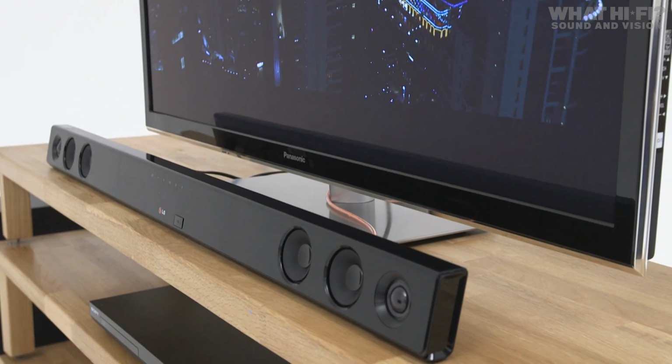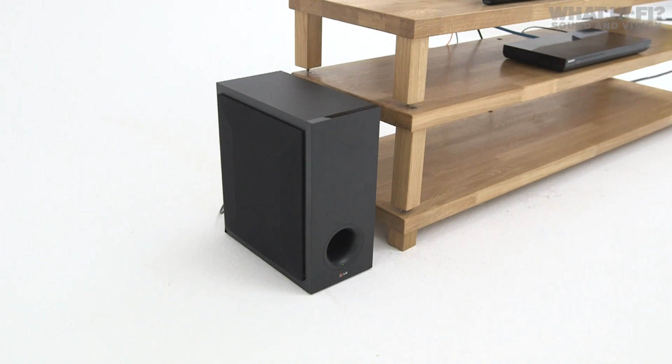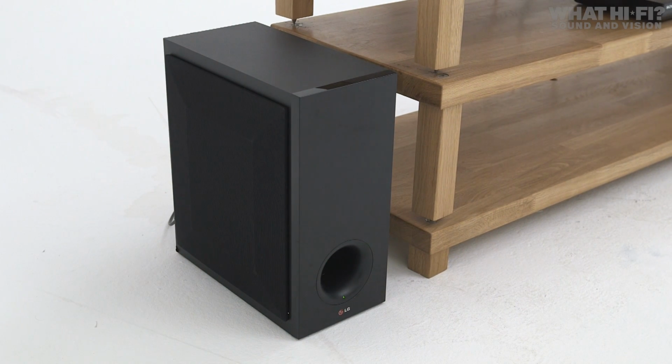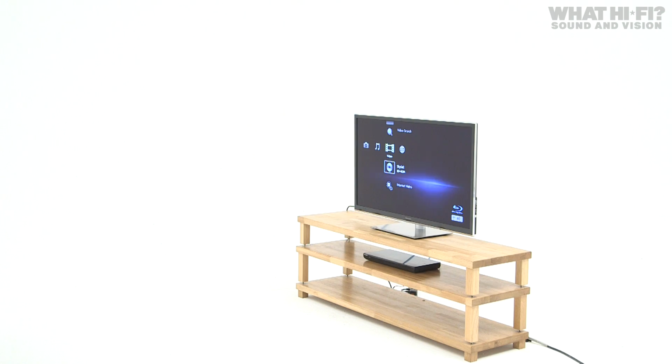Because of their slim stature, a lot of soundbars like this will come with a wired or wireless sub. You can experiment with placement, but we'd always suggest keeping it as close to the rack as possible for the most cohesive sound. Something to consider, as the subs can vary in size too.